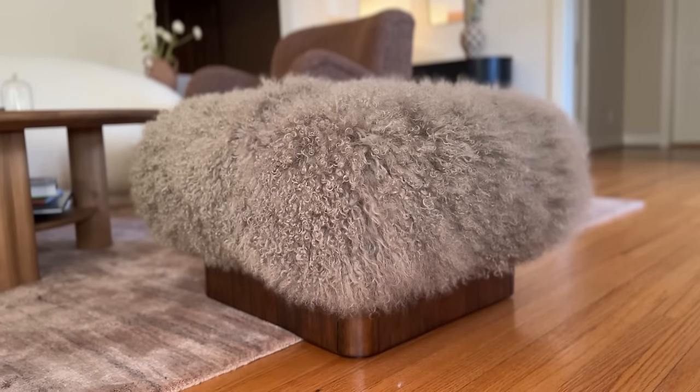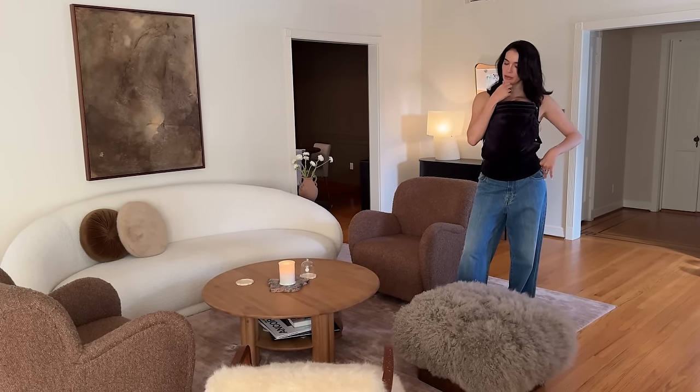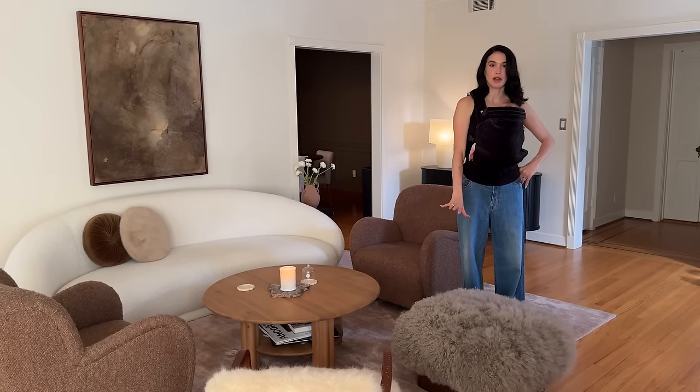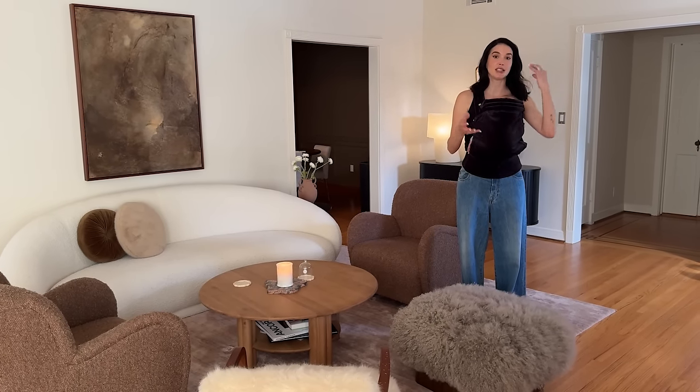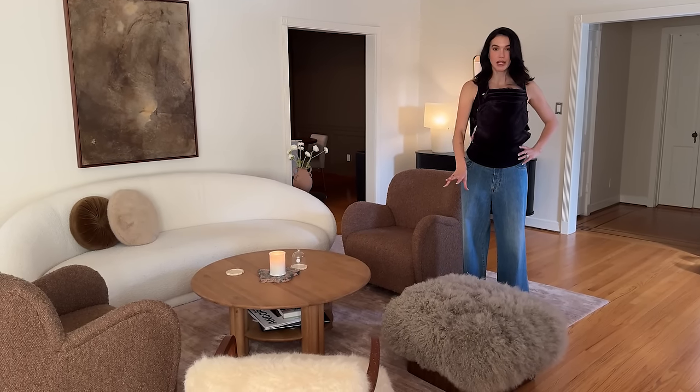This ottoman I am obsessed with. I ordered this one, and I think it took like 3 months to get here. I think this one is from CB2 or Pottery Barn, one of the two. I'll link it below. But this one's really, really so soft. Poppy loves sitting on this and always plays with it. It's a really comfortable sit.